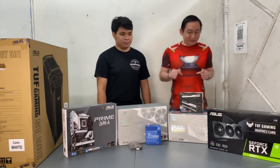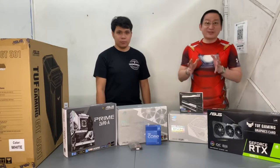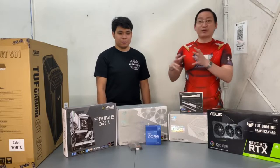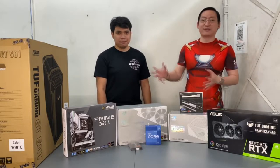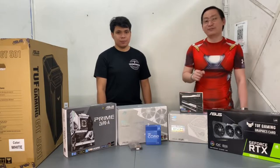And today, mabibuild po tayo ng ating gaming PC. Customize po ito. So medyo maganda to. Because we are going to unbox and we are going to learn something new. And siguro together with me to help me build this system.